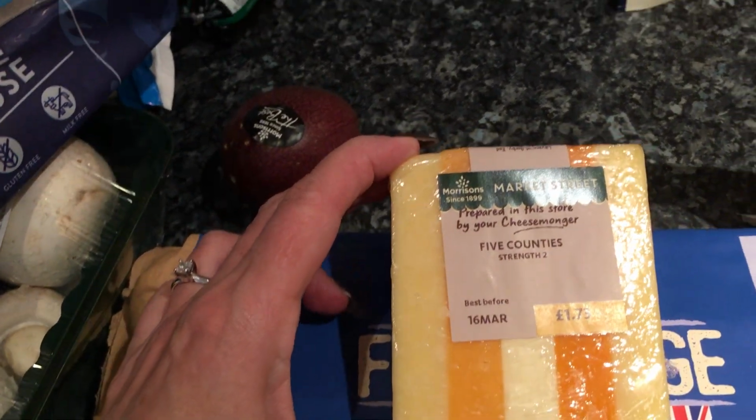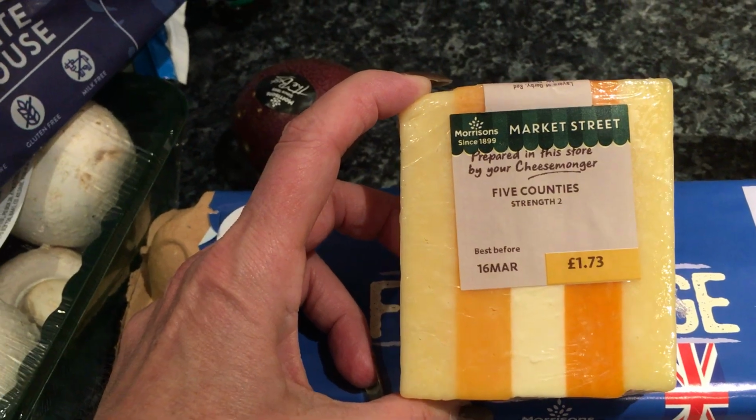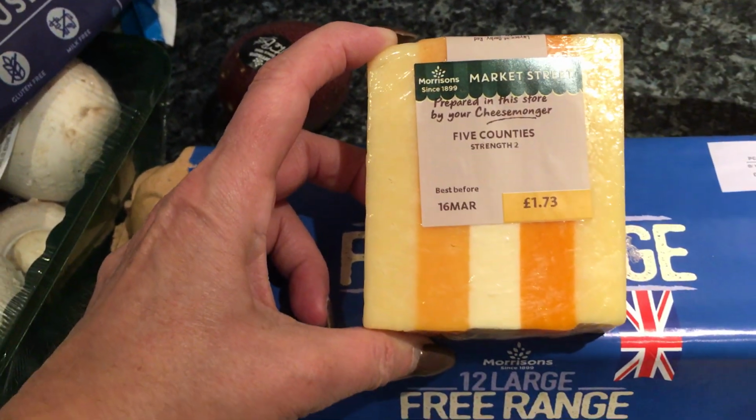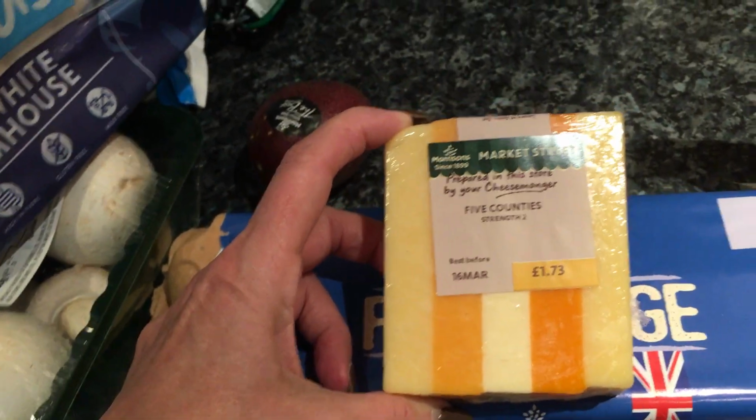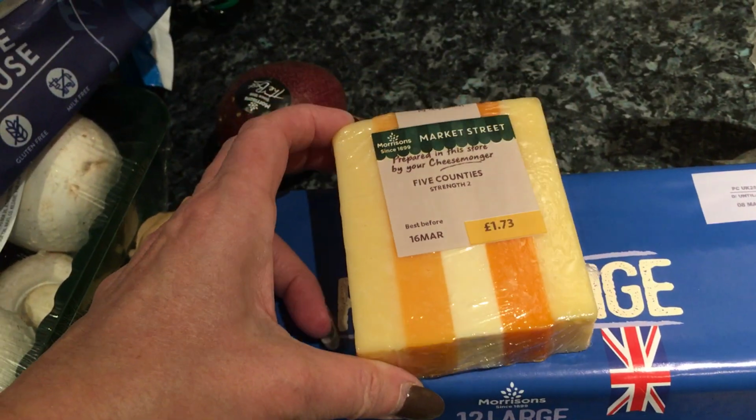I also got some Five Counties cheese. Never had this before. £1.73. I think it's Wensleydale, different cheddars, and maybe a red Leicester. Not too sure, but I thought I'd try that, either to put on a pizza or just to have with chutneys and things like that. So looking forward to that.